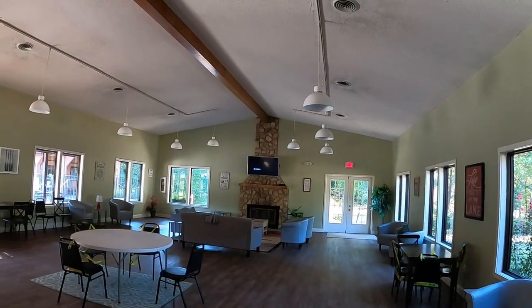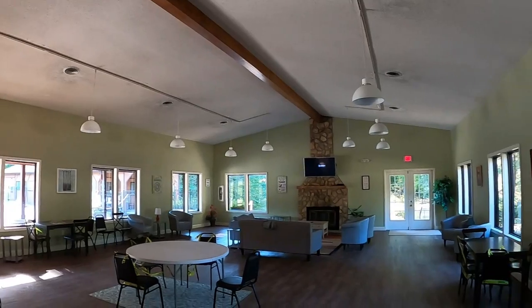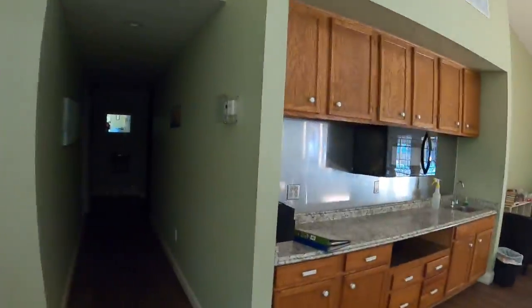Here's a second clubhouse area. This is outside of the lounge, but this is just a second area. But you can see they got a TV up here, a fireplace, plenty of places to sit, little book reading area here as well. Little kitchen area.